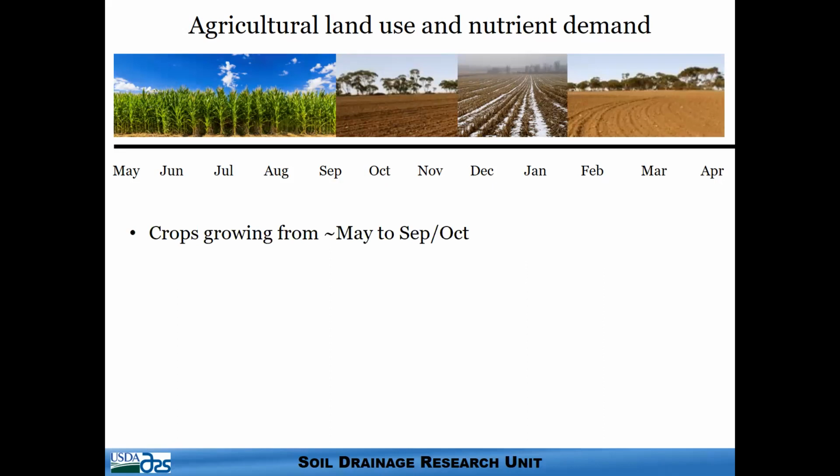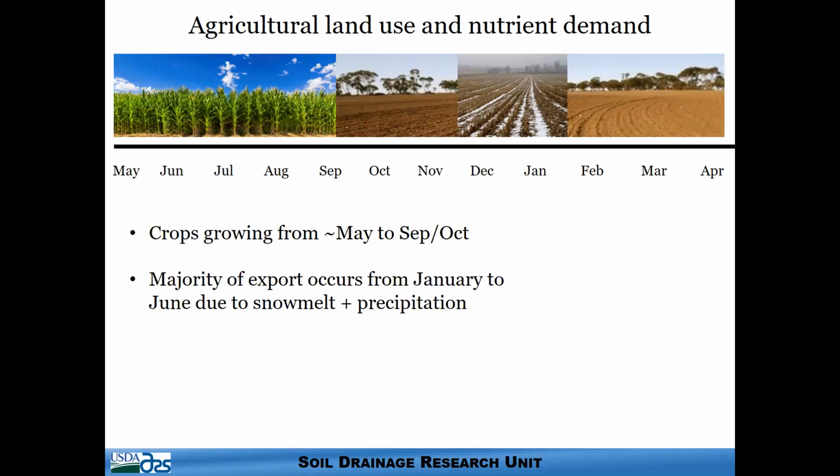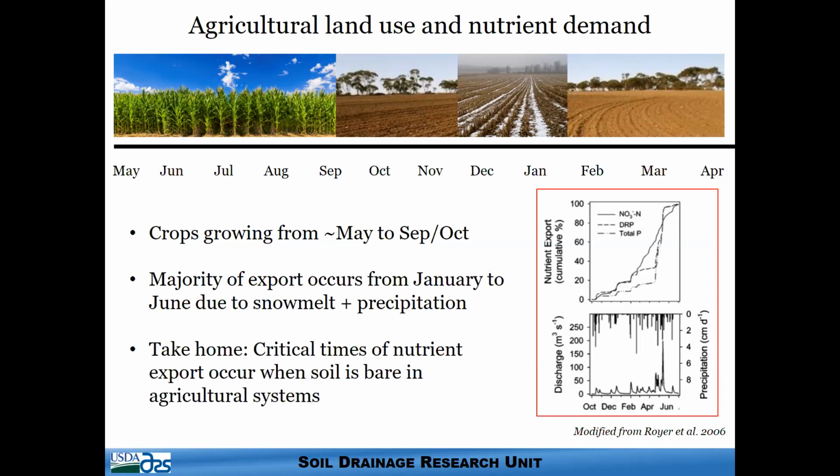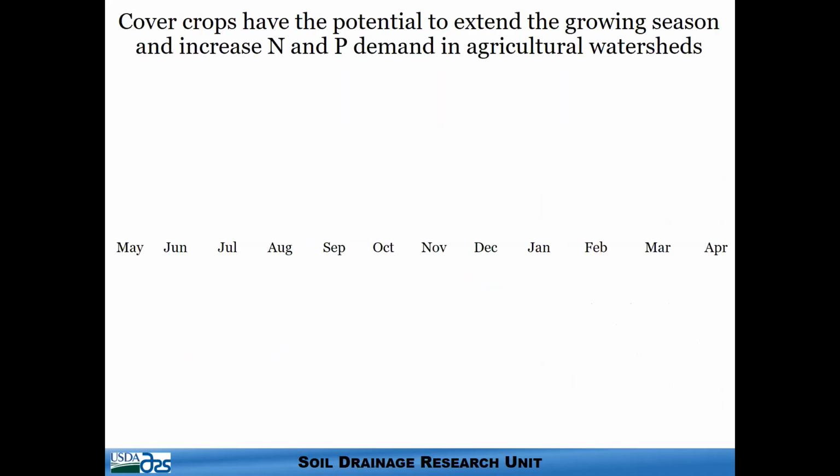And then the majority of nutrient export from agricultural systems occurs from January to June, when snow melts and seasonal precipitation patterns increase the amount of water moving through the systems, specifically these artificial drainage systems that we have. And this figure from a paper from Royer et al. 2006 shows cumulative nitrogen and phosphorus losses from an agricultural watershed in Illinois. And we see this really rapid increase in nutrient loss. I don't know if you can see, you probably can't see my pointer, from January to June, in this January to June period. And the take home from this is really that the critical times of nutrient export, or nitrogen and phosphorus loss, occur when soil is bare in agricultural systems.